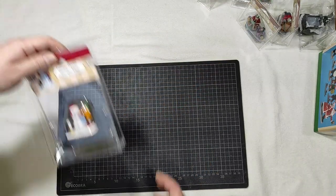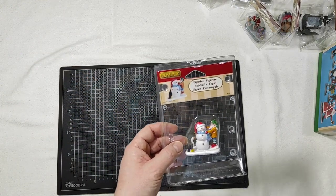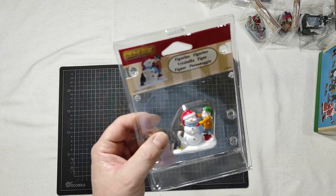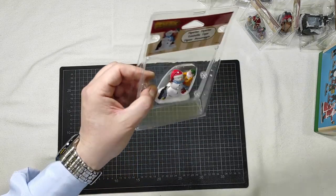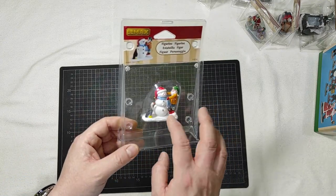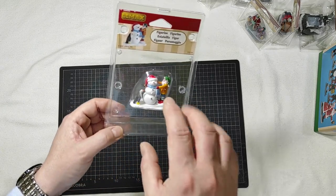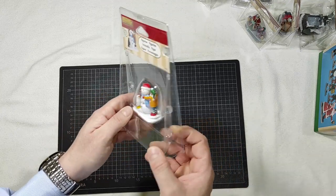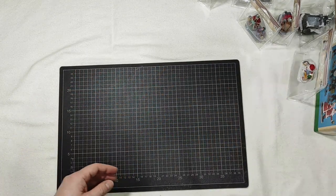Then Lemax item number 22134 is building a snowman. This is for North Pole. This is for Santa's Wonderland section. There is a little elf with the presence of a penguin trying to make a snowman. Funny too, a good addition to the North Pole section there.